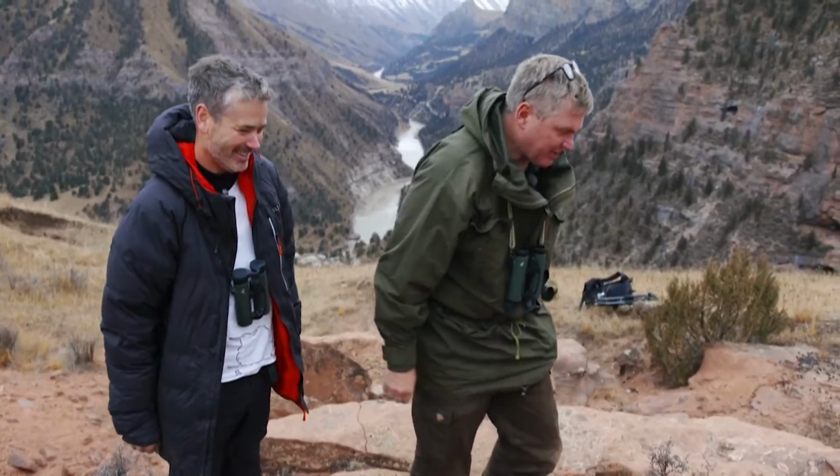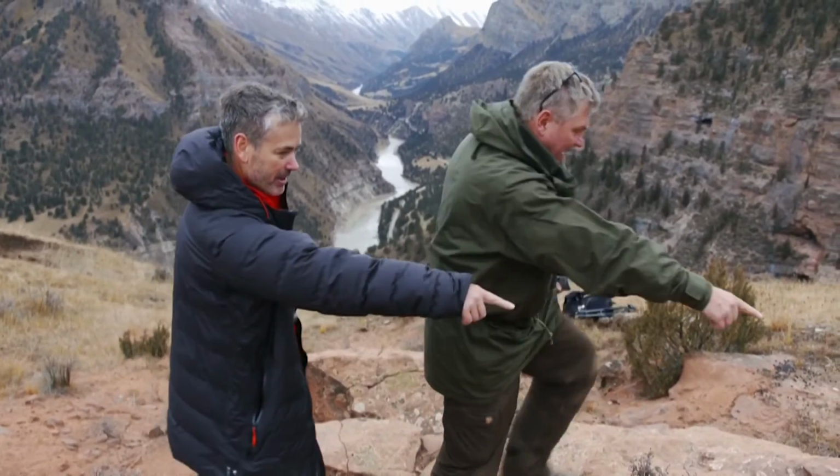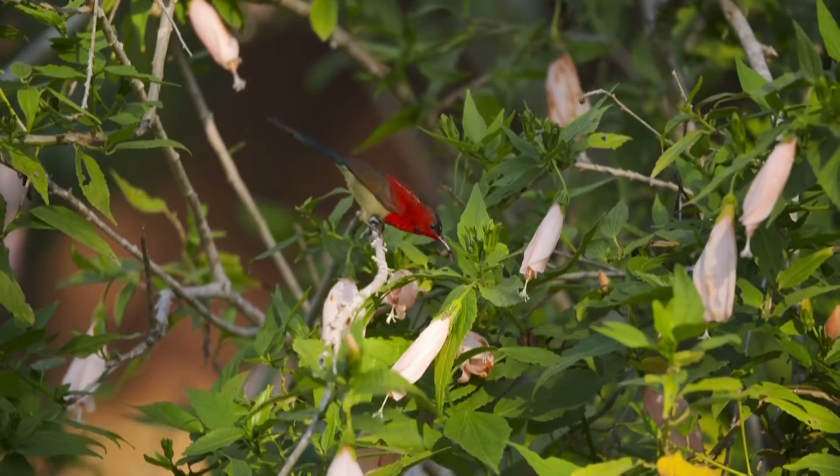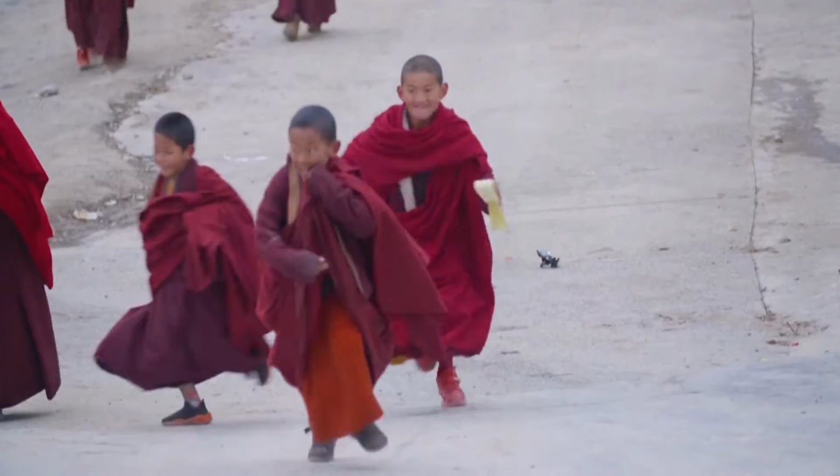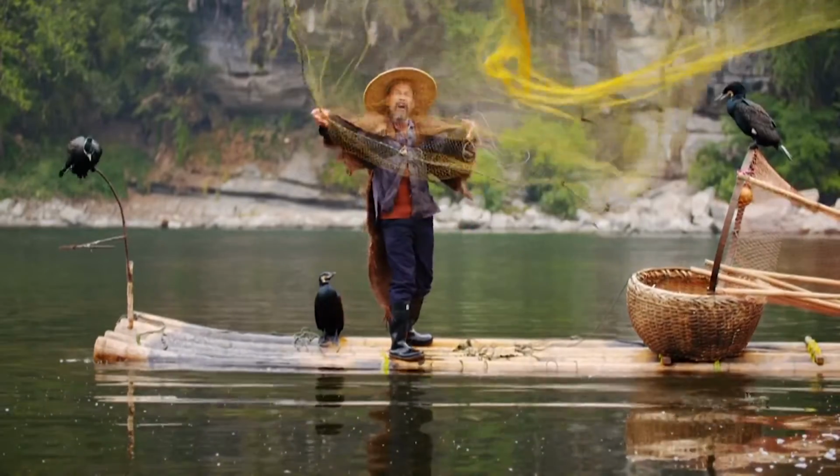I think this is your snow leopard. Oh, look at that one. Look at that one. On the trail of the unique animals, landscapes and people of wild China. Hey!